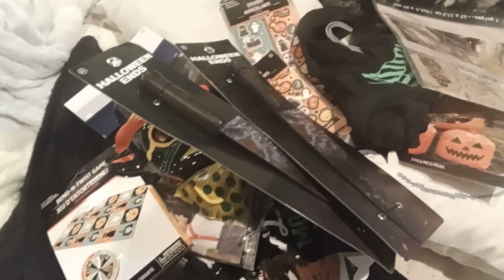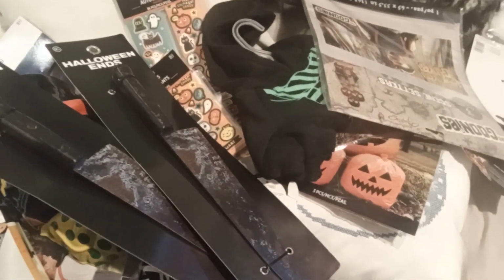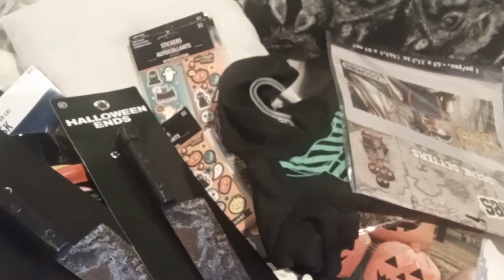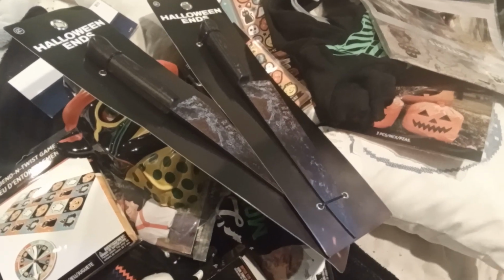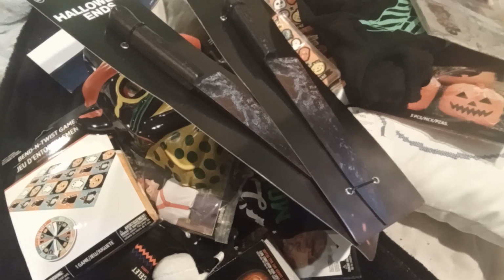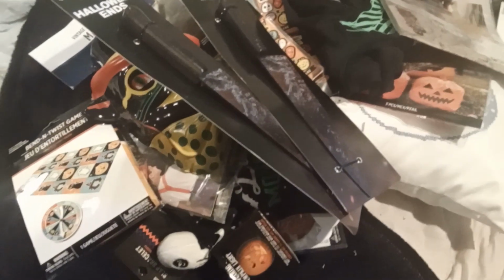But you guys, all this stuff from Party City, sorry it's shaky, for less than $100, I'm not mad. There was tons of stuff that I still wanted, but I'm going to wait to see if they go down a little lower. I'm tired today. If not, then I'm not mad. But I'm definitely going to take my youngest down there to see if she sees any costumes that she would like. Because 75 to 80% off costumes from Party City, that's a definite yes.